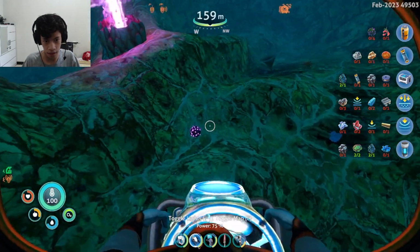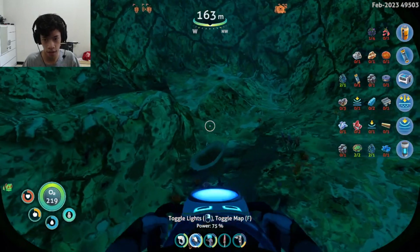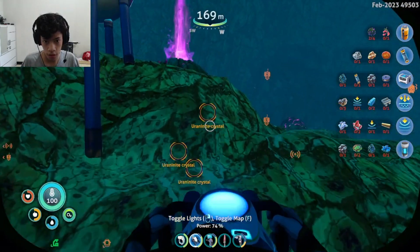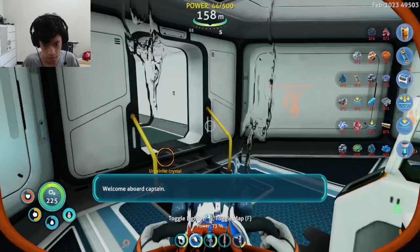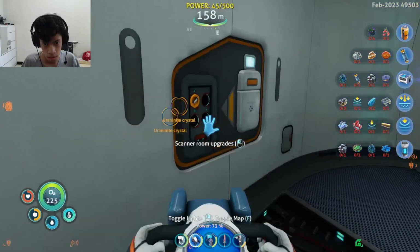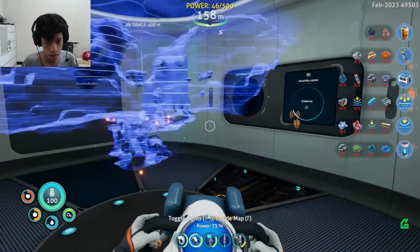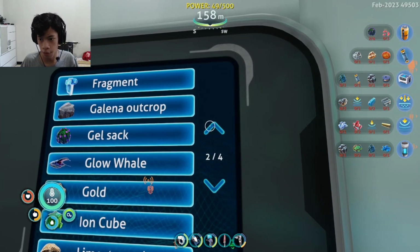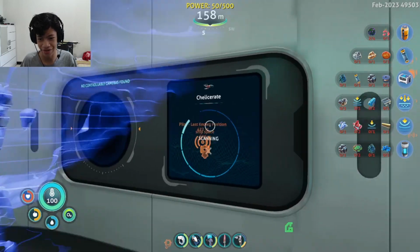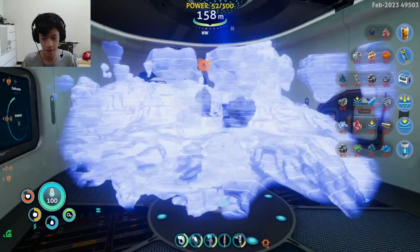Let's go. Okay, another gel sack. I need this, just in case the power source runs out. Okay, runic crystal. Nice. Welcome aboard, Captain. Okay, just gonna increase the range a little bit and the speed and stop scanning. So this is my portable scanner room, guys. Really cool. Okay, search for the Leviathan so I know the location of the Leviathan.